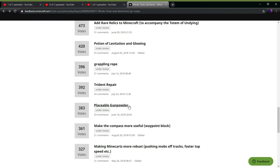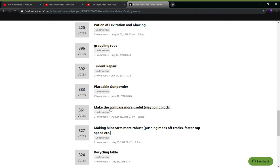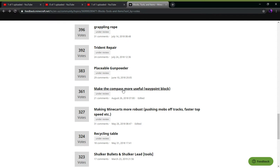Placeable gunpowder, that would actually be a really good idea. So maybe you use gunpowder and if you place it on the ground, it'll be like redstone and it would actually blow up from TNT, but it would move a little bit slowly. So not as useful as TNT. So some of these could just break it if they notice it.